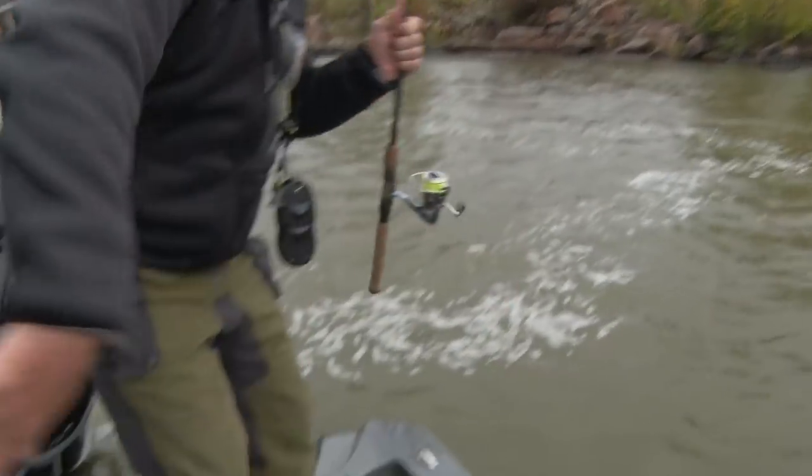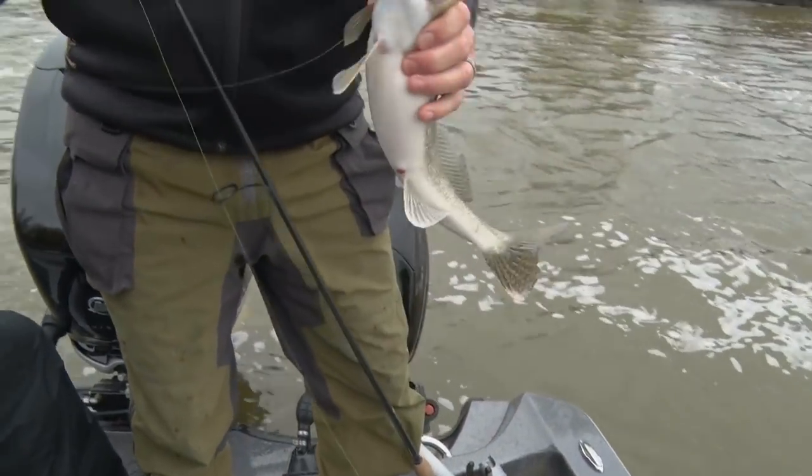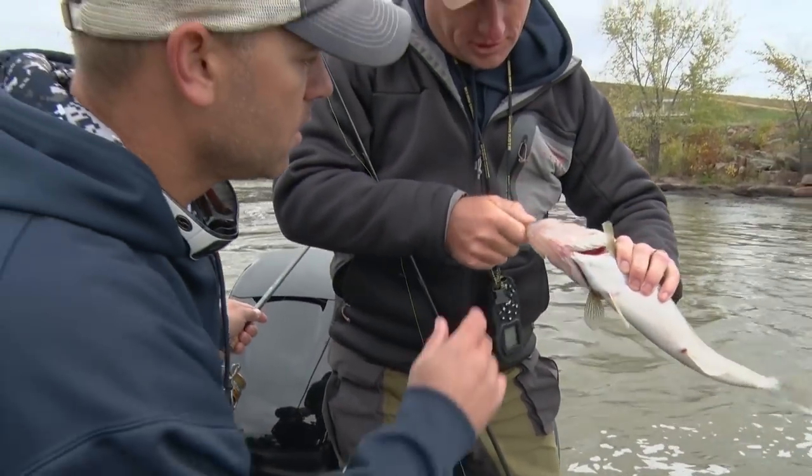Excellent. Oh, there's a good one. Awesome. Beautiful fish. Look at how he ate that Google Eye jig. This is the Google Eye.